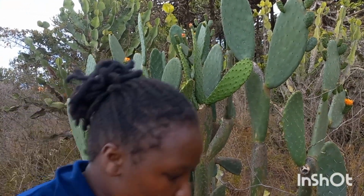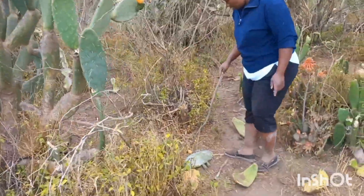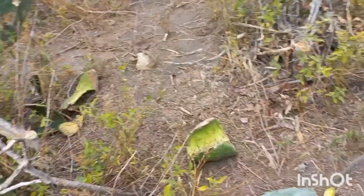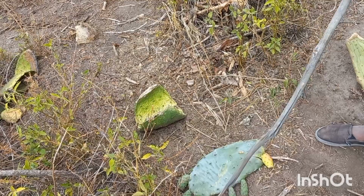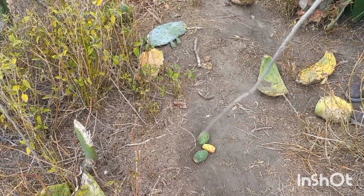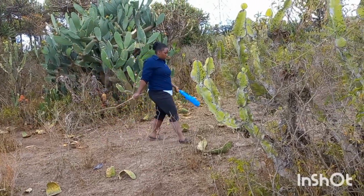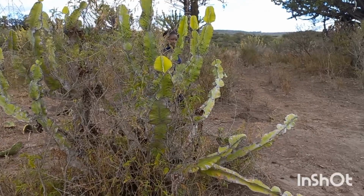So, these are the ripe ones. Like this one, it is extremely ripe. You can see from the color. The fruits, you're going to pop. You can see from the background. It's just around our village.